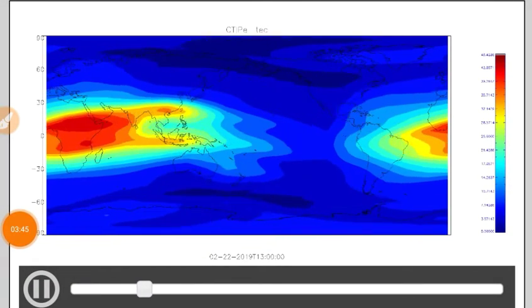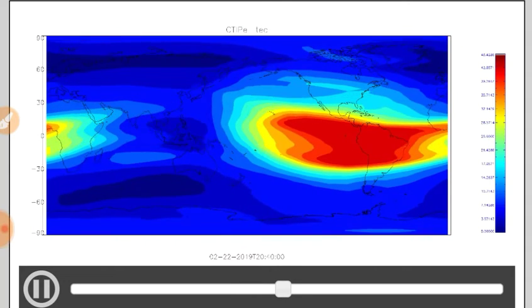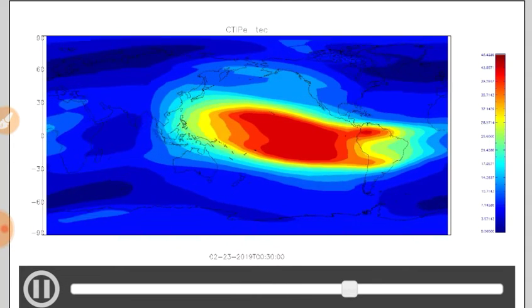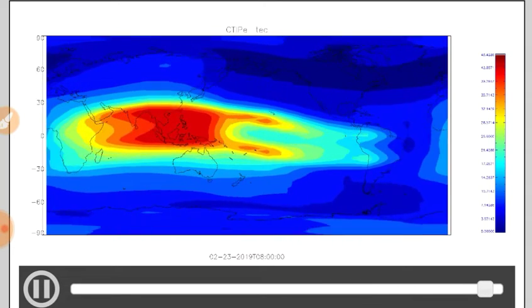Here's your total electron content forecast. This does affect things like GPS accuracy, as well as satellite charging hazards.